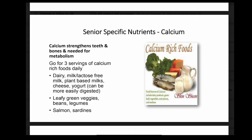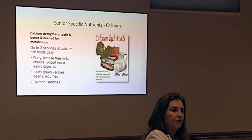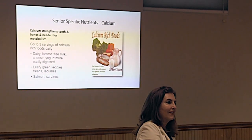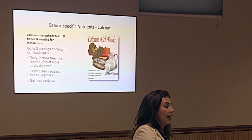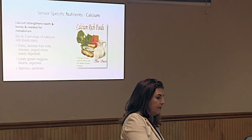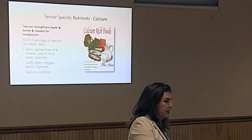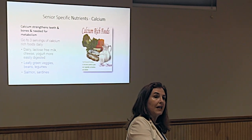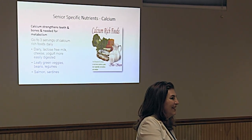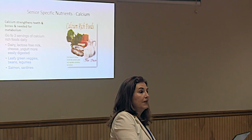So dairy, as we age, sometimes we have issues with lactose. Anybody experience that? So they've got the lactose-free milks. How about coconut milk? That's good. Yeah, coconut milk is good. A lot of these plant-based milks are enriched with calcium and vitamin D, and it'll say it on the label. So your cow's milks, your plant-based milks, cheese is a good source of calcium. Everybody here probably likes cheese. Cheese is a big favorite. And there's also a lot of low-fat cheese options too. So if any of you are watching your cholesterol, your triglycerides, the lower fat dairy is a good option.